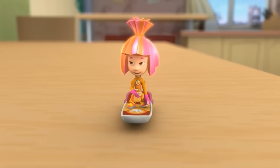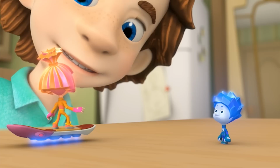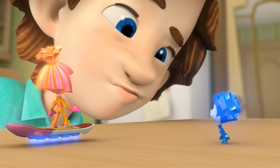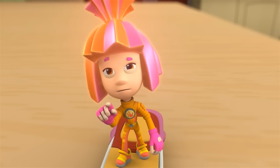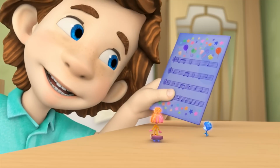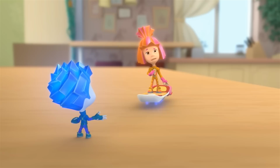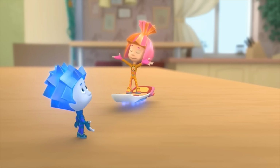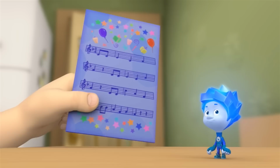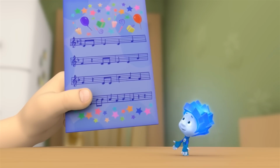Hey, what a thoughtful conversation you're having there. Been going on for a while? Simka, please tell Nolik what this is. A present, right? From Katya. And it's got a secret code right here, you see? There's no secret on there. They're just notes. Musical notes. Ha! See? I told you. Those squiggles could have been music.